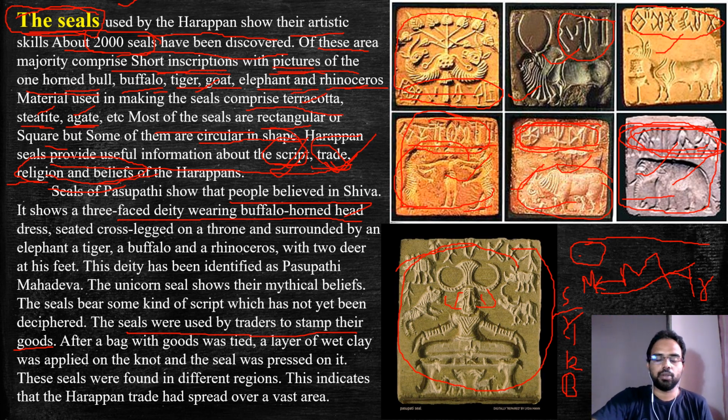You can see that, and this was a buffalo horn head. So if you look here, buffalo horns, right? We have buffalo horns as a head thing, and on this seal a person was sitting cross-legged on a throne. See, cross-legged. Understood? This is cross-legged seating on a throne. So this is the throne surrounded by an elephant, tiger, buffalo, and rhinoceros. You can see here a tiger, rhinoceros, elephant, and some script.